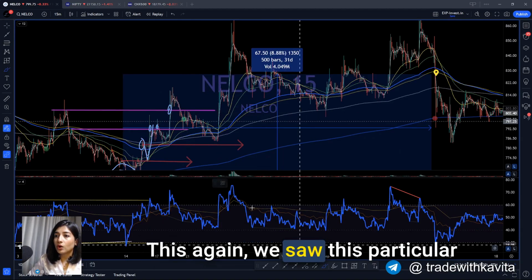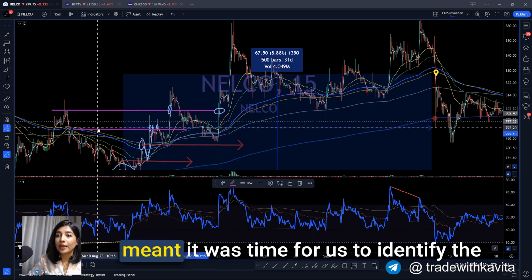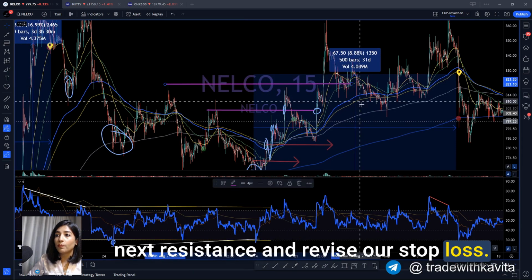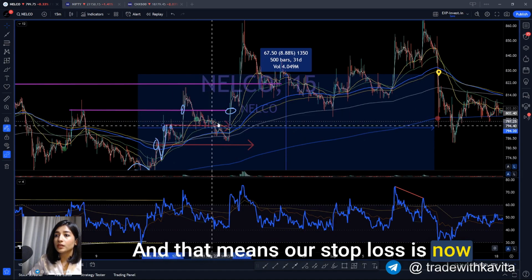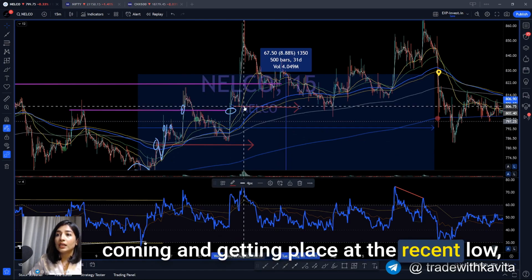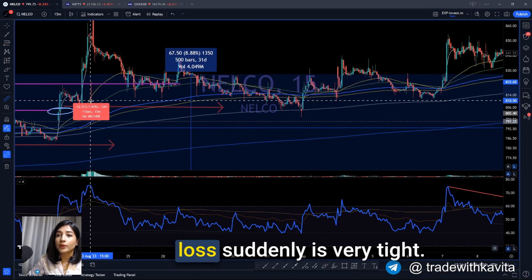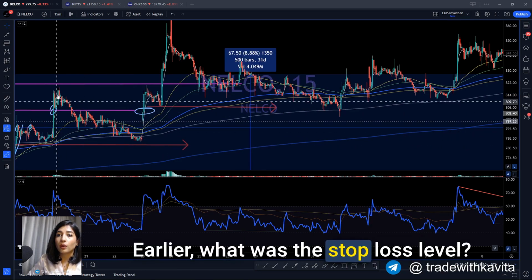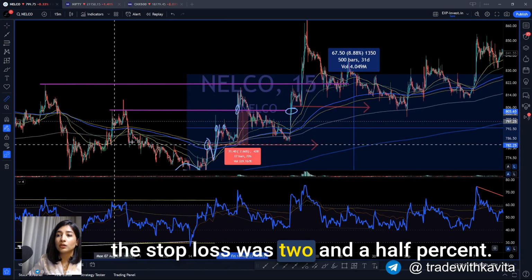Again, we saw this particular resistance that we had identified, right? It got breached at this point, which meant it was time for us to identify the next resistance and revise our stop loss. This resistance got identified there, and that means our stop loss is now getting placed at the recent low, which was actually very close to the price. You see here how the stop loss suddenly is very tight. It's a mere 2% stop loss. Earlier, what was the stop loss level? When we changed the stop loss at this point, the stop loss was 2.5%.